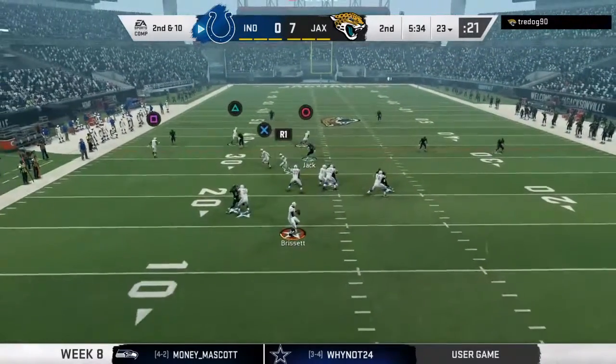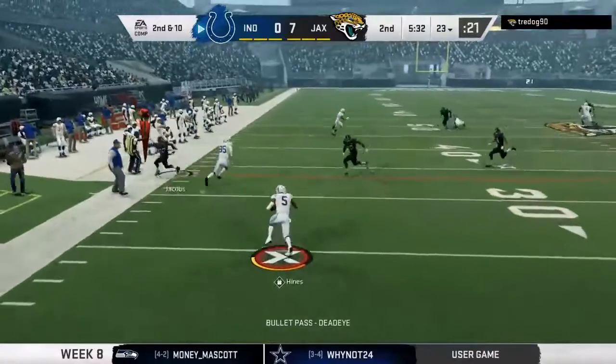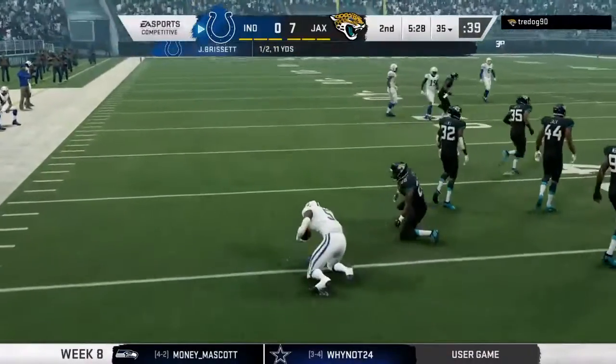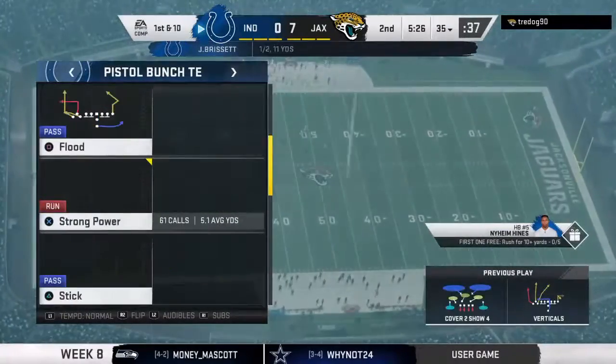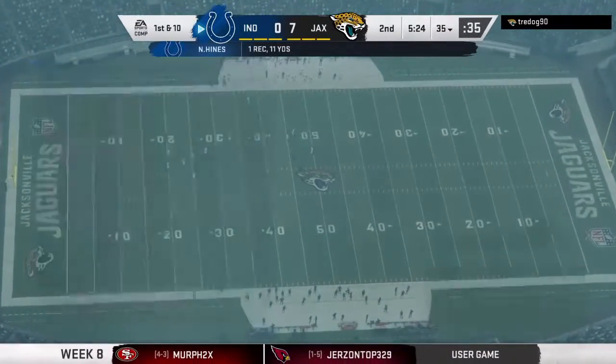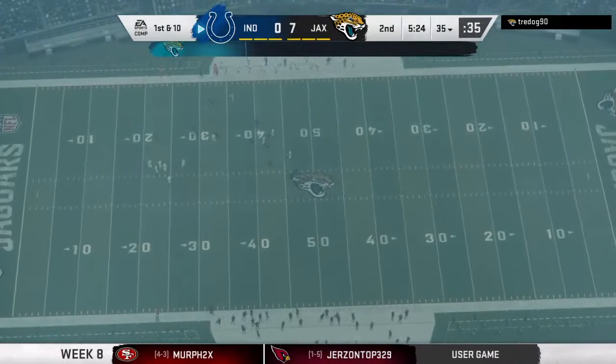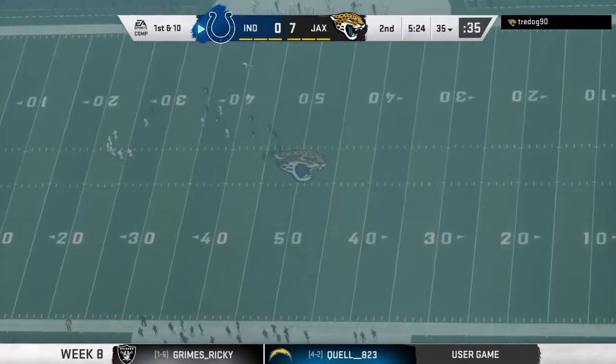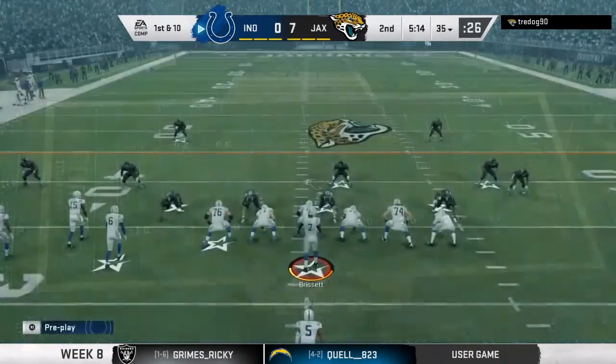Out of the gun, Brissett. They'll find Hines out of the backfield. And up to the 35 before they're able to knock him down. A gain of 11 that time and a Colts first down. And at his size, he's a smaller back. You can get him the football. He can kind of get lost, make someone miss. It's good for him. Yeah, it's great for him.